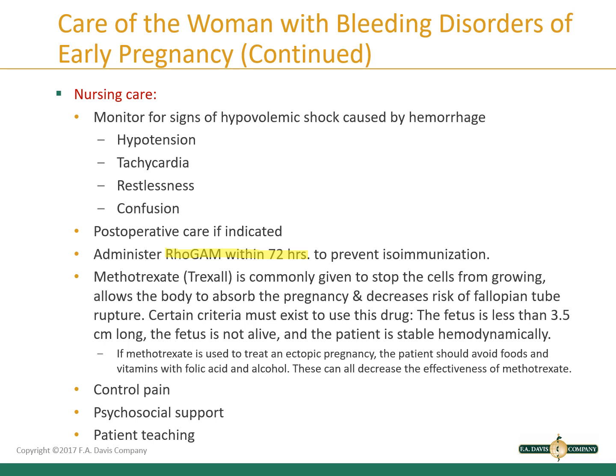There's also a medication that we mentioned before. It's methotrexate. And this is given for ectopic pregnancies if the fallopian tube has not ruptured. So if the fallopian tube is not yet ruptured, methotrexate can be administered. And this is an anti-neoplastic drug, and it interferes with the cell multiplication, and it causes the embryo to stop growing and to reduce the chance of fallopian tube rupture.